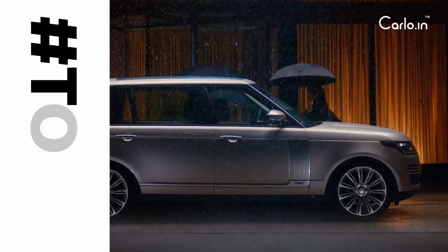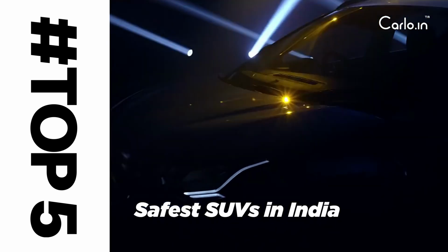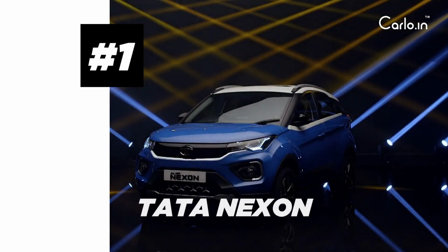Well, according to various budgets and requirements, we have made a list of some of the safest SUVs available in India. The first in this segment is Tata Nexon.